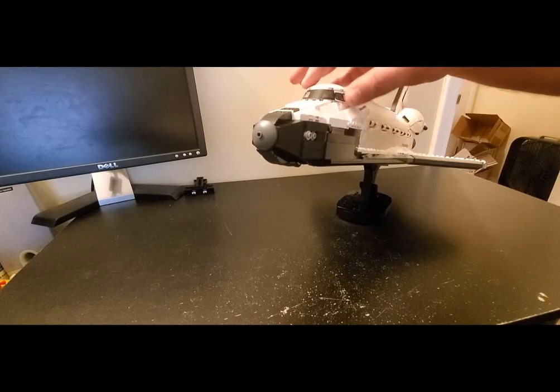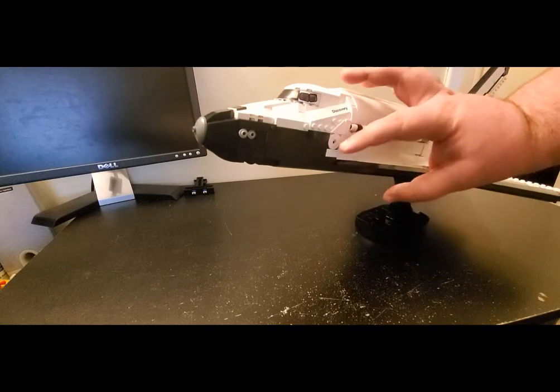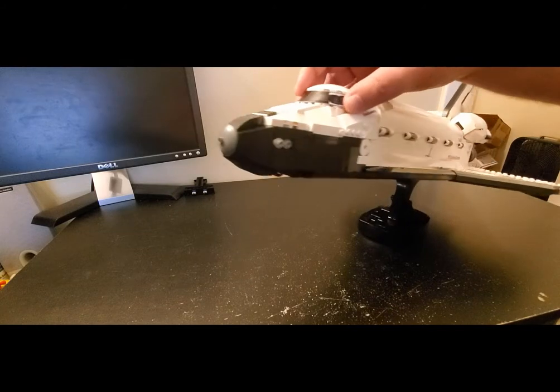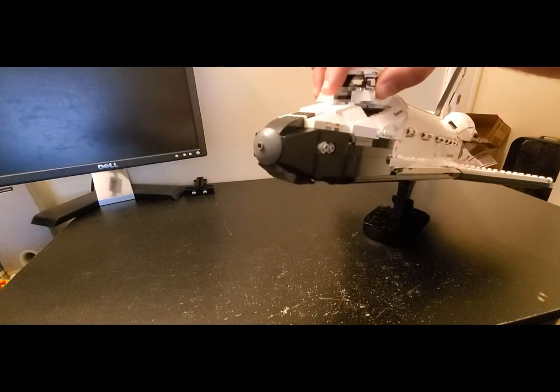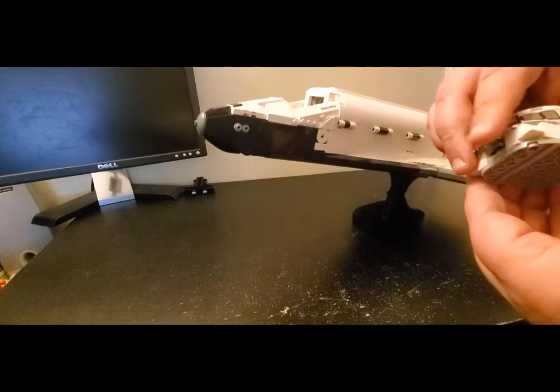Here is actually the crew cabin right here. There's the entrance point on the side for the shuttle. Let me go ahead and take this off and we'll have a look inside. Move that out of the way for a minute.